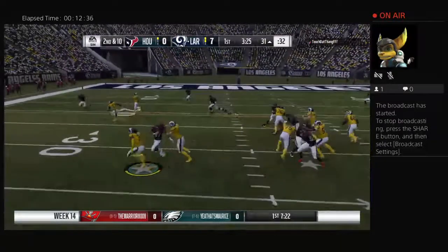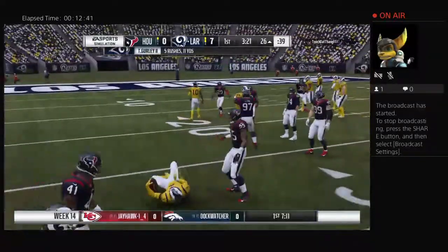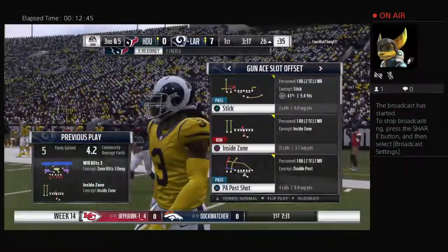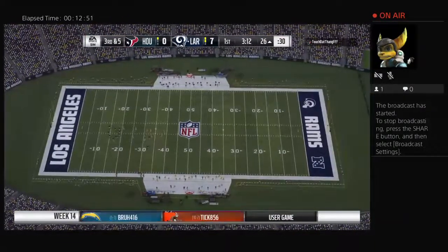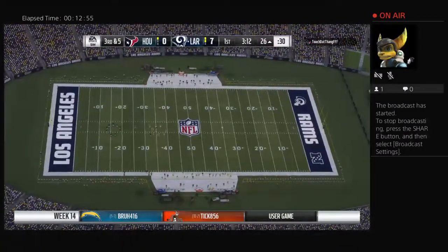They'll run it now out of the gun. And able to push his way forward here for a good little gain. Benardrick McKinney there to make the stop. Despite the blitz, they're still able to pick up a nice solid gain. The disadvantage of blitzing often alters the normal spacing and run fits and leaves creases like they were able to exploit right there.